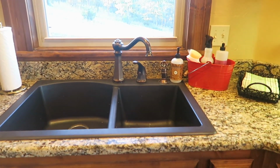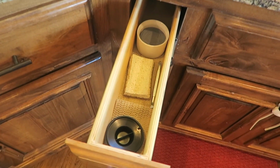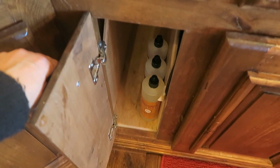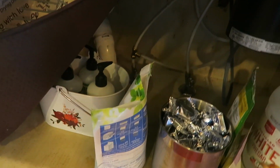Okay, so this is our main kitchen sink area over here. This little drawer has like sponge and nothing really. This one has dish soap down there. This one we keep locked. So in here we've got all of our dish pods, white vinegar. I've got my seasonal hand soaps back there and a drying rack.